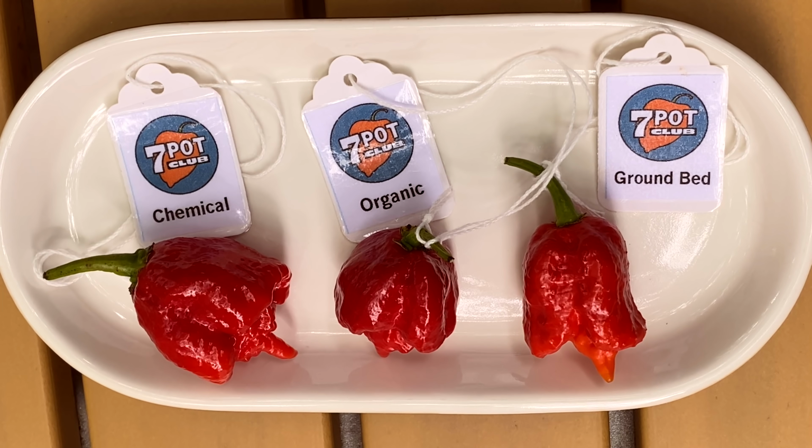What I really want to know is if there is any difference in taste, so I'll take a reasonable bite of each one and share my impressions. Let's start with the chemically fertilized pepper. I find that, compared to most other superhots, eating a reaper involves a quicker transition from taste to burn. There's a serene second of sweet fruitiness, then it's eclipsed by manic minutes of searing heat.